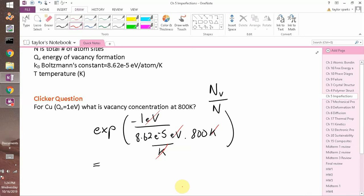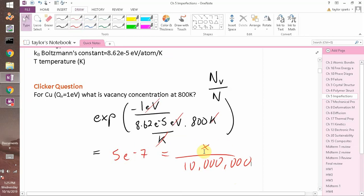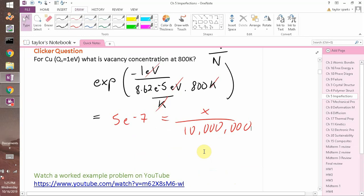You could solve for it, so we do the following. First off, we found that it was 5e to the negative 7. So you could set that equal to x out of 10 million, and you'd find that x is equal to 5. If you pick some other number, you get not number 5, you get 50 or 0.5 or something like that. Okay? Any questions on this so far? Okay.